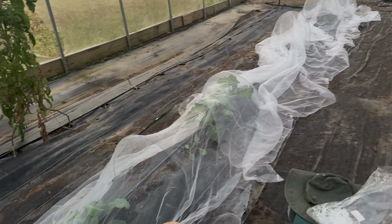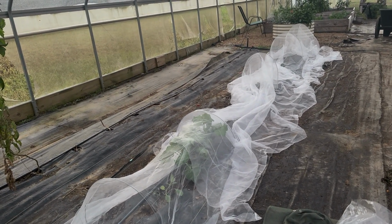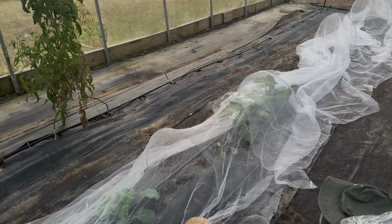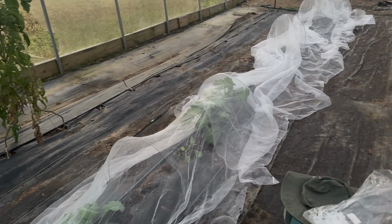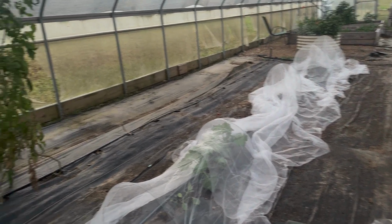Y'all know I like for things to look neat. It's not neat. So this is the no judgment zone. But it's on there and it's protecting the plants until my husband can get out here. I wish they had like a cover that was the exact length of my rows. That was almost like a stretchy fabric that fit over it real tight, nice and neat. That's what I wish I could find. I haven't found it yet.